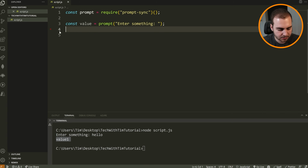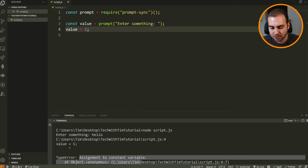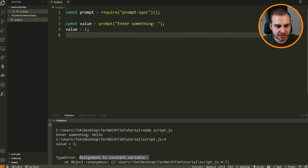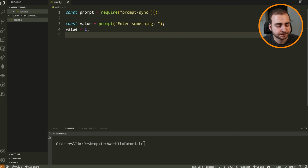Great. So now we're getting something typed in from the user. And I just want to show you, if I try to do something like value = 1 here, and I go ahead and run my code, you're going to notice I get another error. The reason is I'm getting "assignment to constant variable." Now this is where we'll quickly talk about the types of variables, and then we'll continue on with the rest of the code. So here we're using a constant. Now a constant is something that can't change.